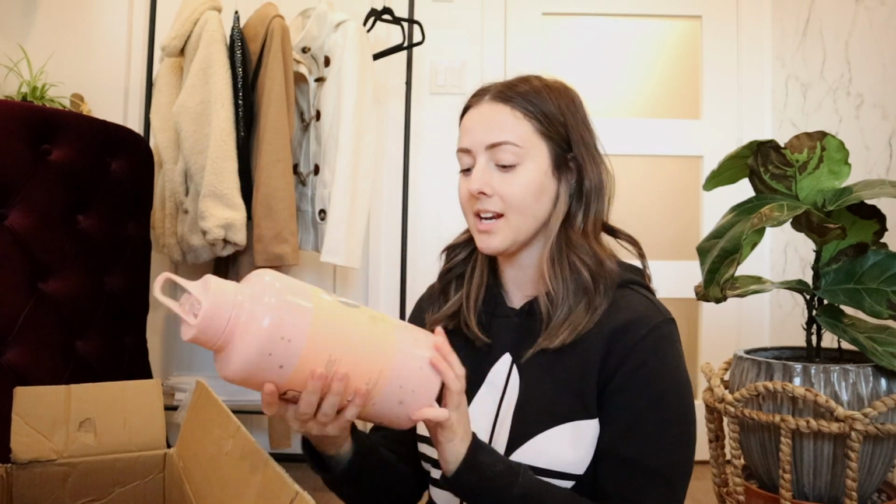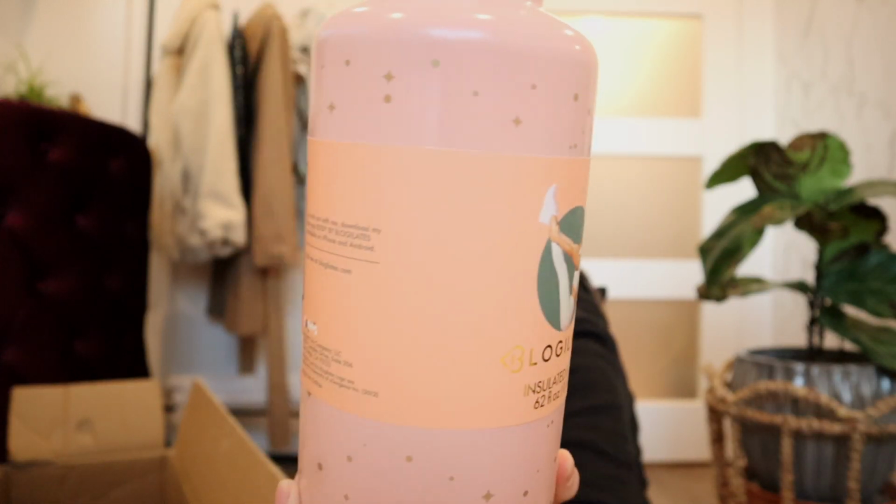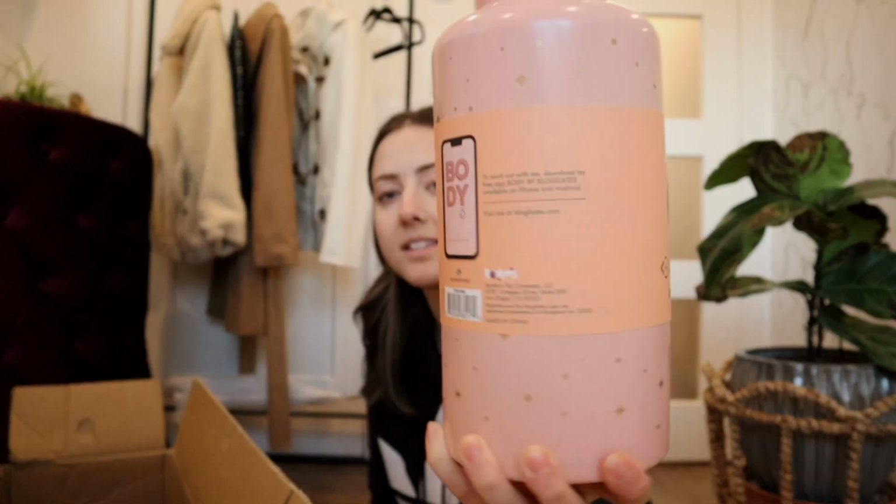The other thing that I really wanted to get from her line is her giant, I think it's 62-ounce water bottle. So I have a 34-ounce water bottle, I think, from Hydro Flask, but I wanted a giant one that whenever I'm out during the entire day, I don't have to worry about running out of water. And a lot of times I go on longer walks with my boyfriend, who usually shares my water bottle. So I wanted to get a really big one that we could both obviously use. And of course I love the print. It has stars and moons and suns, or just stars and suns, I think, but I love the color.